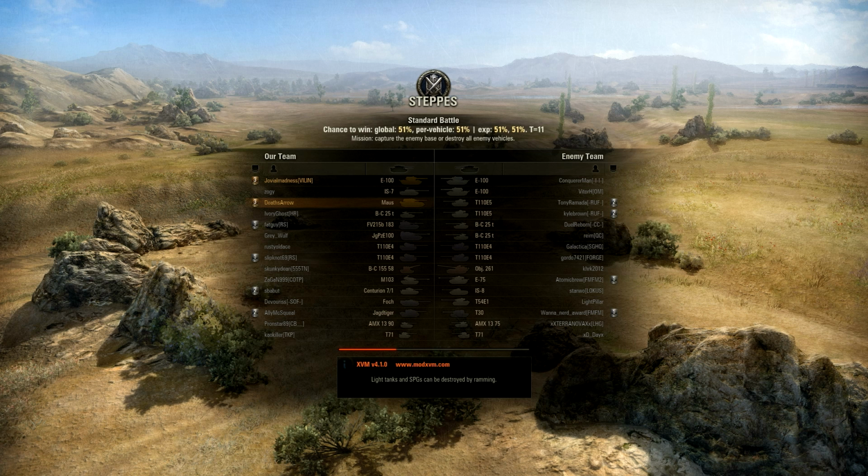This is a tier 10 match with 9 tier 10s and 4 tier 9s on each team. My team has a tier 8 and a tier 7 light tank, while the enemy team has 2 tier 7 lights. Each team has a single tier 10 arty piece. My team has an advantage with 6 TDs, 4 of which are tier 10, while the enemy team only has 3, 2 of which are tier 10s. The enemy team has a bit more mobility with a second Batchat and 2 T110 E5s. I don't recognize anyone in this battle.